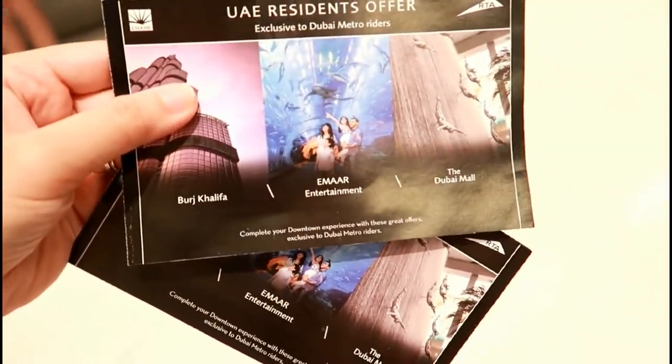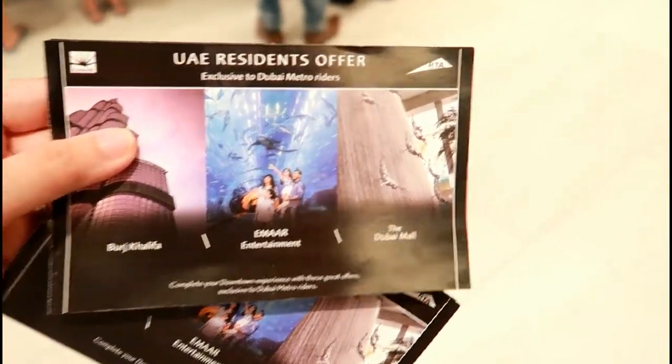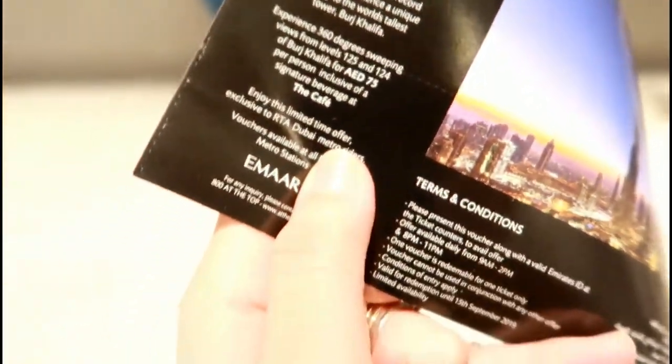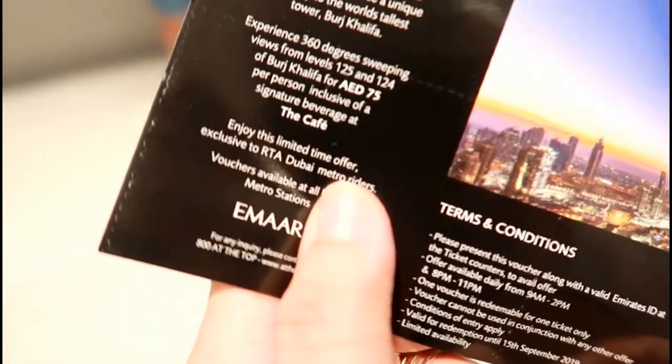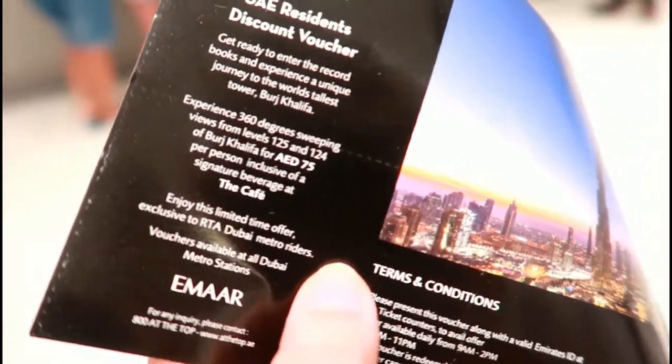So guys, this is the promotion coupon for UAE residents only. So, instead of paying 125 dirhams, we are just going to pay 75 dirhams because we have this coupon. We are boarding. Thank you. Yay!